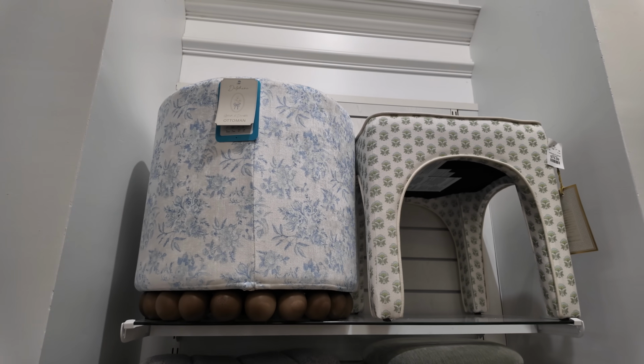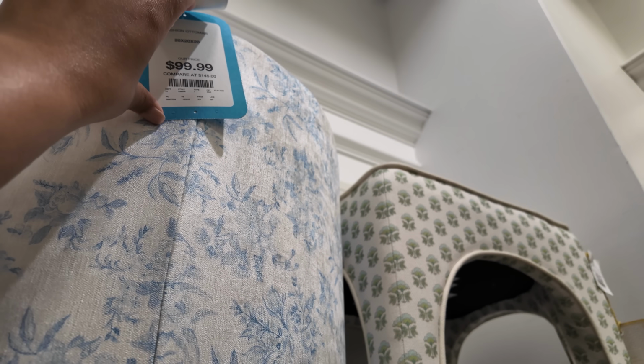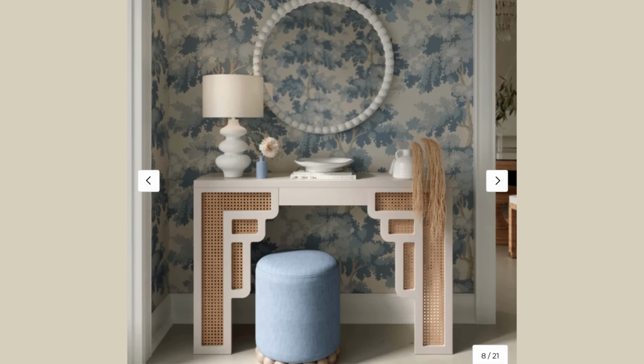Now, this one doesn't have storage, but it is just stunning. This is something, again, you put in a vanity, or in a space where you need some seating, but maybe spatially you just can't afford to put something with a high back there. This is going to be a great option.